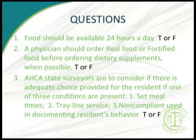Our final review questions. Are these statements true or false? Food should be available 24 hours a day. A physician should order real food or fortified foods before ordering dietary supplements when possible. ACA state surveyors are to consider if there is adequate choice provided for the resident if one of 3 conditions are present: set meal times, tray line services, non-compliant used in documenting residents' behavior.